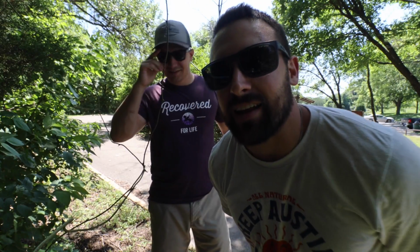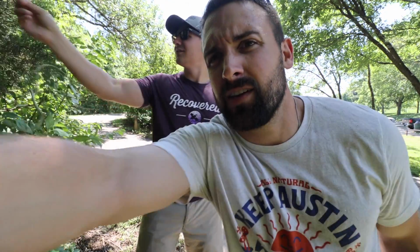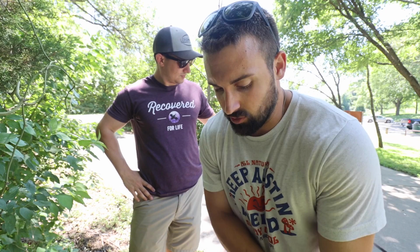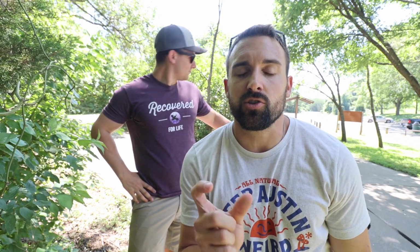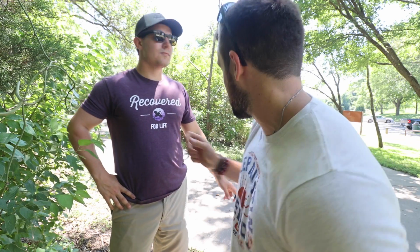So we are at Booty Park. It is literally Booty Park, like booty, like your butt. I live honestly about maybe 2 miles away from this in Georgetown. And Georgetown is so unique in that there's a trail that goes all the way out from Lake Georgetown, which is honestly like a quarter mile down the trail that way.